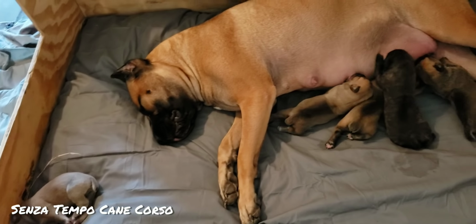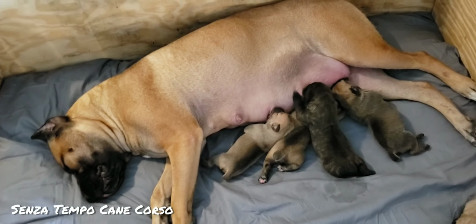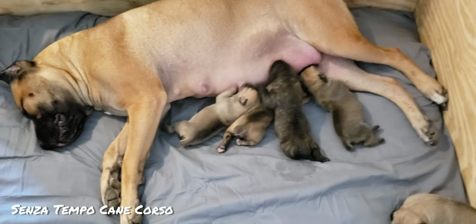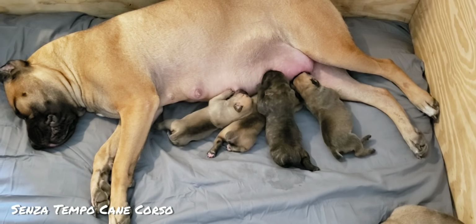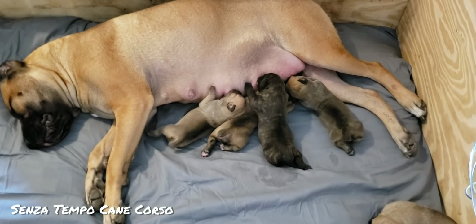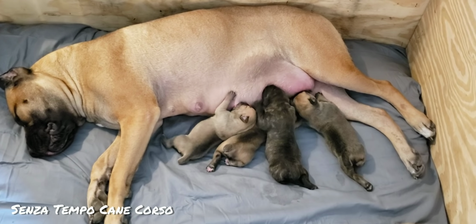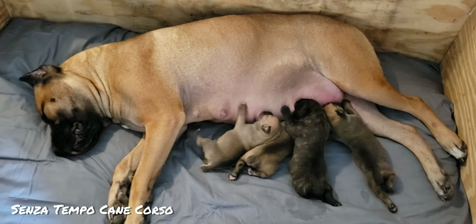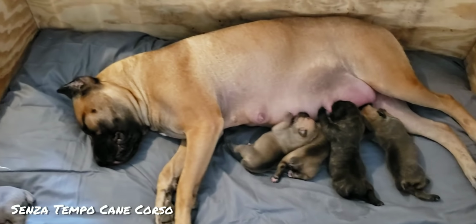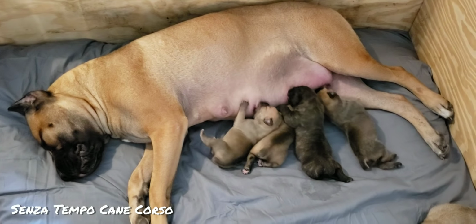But yeah, everyone has been just doing really great. They're getting so big. Can't tell you how happy it makes me to have puppies around again. They're so sweet, sweet, sweet little babies, and the innocence, and their little puppy breath, and I just love it. Blondie is a phenomenal mother. Very loving, very patient. So, yeah, I'm really feeling very good about this litter.